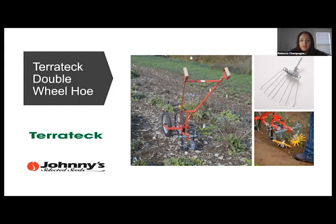So we partnered with Johnny's Selected Seeds, and we're using the Terra double wheel hoe. So the Terra is a company out of France, and they do sell their products through Johnny's Selected Seeds. So if you think of the traditional wheel hoe that's got the blade on the bottom and you run it between your crop rows, this takes that wheel hoe design, but attaches some toolbars onto it right here. So you can purchase different toolbars, and then you can purchase different tools. So you see they got these discs with little beet knives, some finger weeders, a harrow. So these are tools that are typically only available to purchase for a tractor mounted cultivating unit.